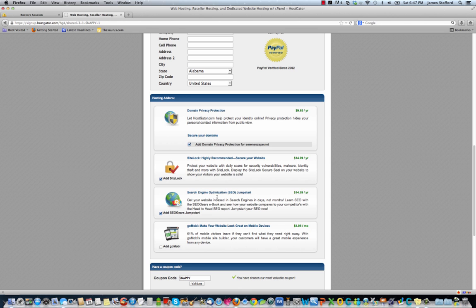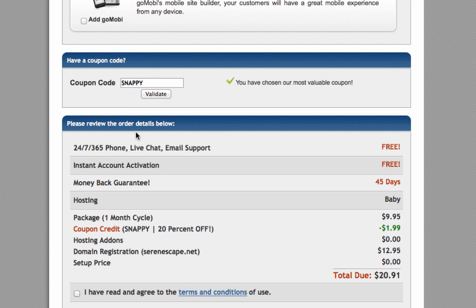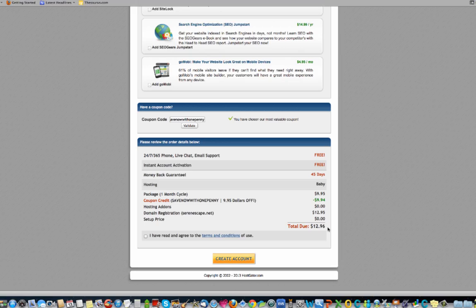Okay, we don't need any of this stuff. These are just add-on features that just end up costing you extra. So just unselect all of these under hosting add-ons. Okay, and we're going to put in a coupon code here. Save now with one penny, P-E-N-N-Y. Validate. There you go. We got it down to $12.96. That's how much you're going to pay for, and that's just your new domain that you're paying for.